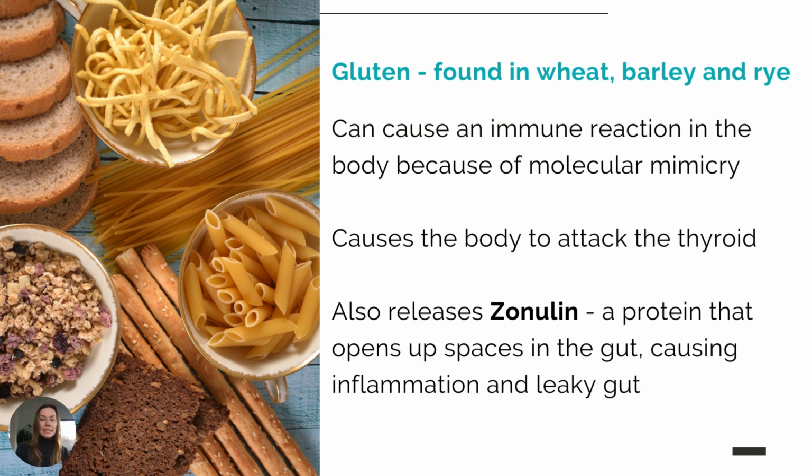It also releases a protein called zonulin. And this protein opens up spaces in the gut. This is what causes leaky gut and inflammation of the gut. So if you're eating gluten and you are allergic or sensitive to it, continuing to eat it is going to lead to leaky gut and inflammation in the gut. And if you can heal the gut and seal up that leaky gut, you will feel so much better because gut inflammation and gut issues go hand in hand with Hashimoto's. They are intricately linked, and we really want to focus on lowering inflammation and healing the gut when we're trying to heal Hashimoto's.